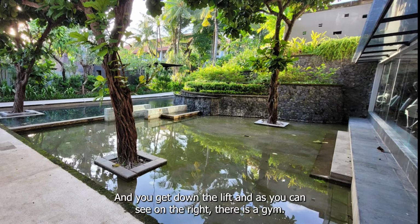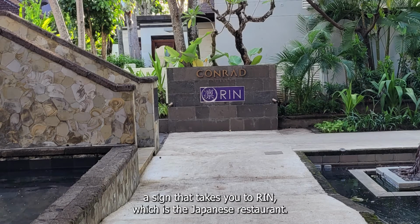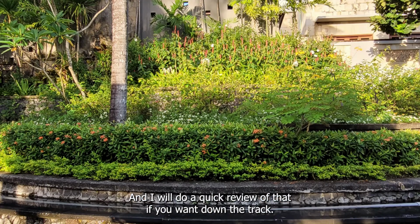And you get down the lift, and as you can see on the right, there is a gym. As you keep walking along this path, you see a sign that takes you to Ren, which is their Japanese restaurant. We did manage to dine there one night, and I will do a quick review of that further down the track.